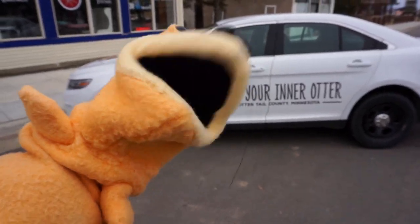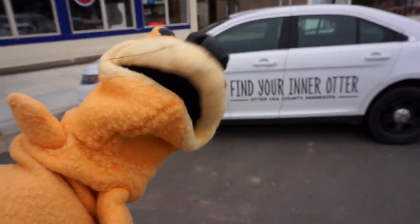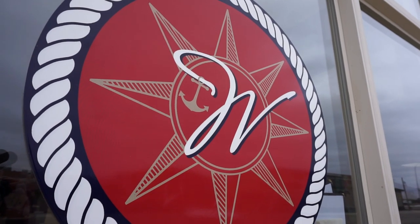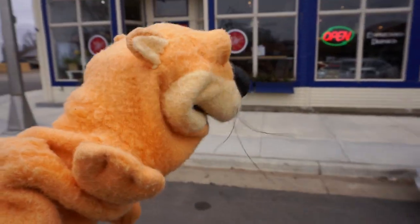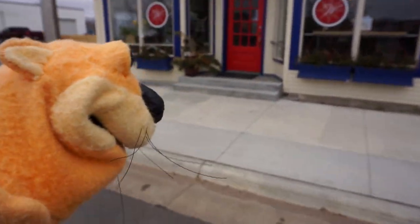We are here in beautiful downtown Ottertail City, and we're going to stop and grab a little bite to eat. So we're here at the Williams Company Store, and now that it's April, they're open every day now, so that's awesome. And it's kind of windy, so I don't know how good you can hear me. But anyways, let's go inside and see what's cooking.